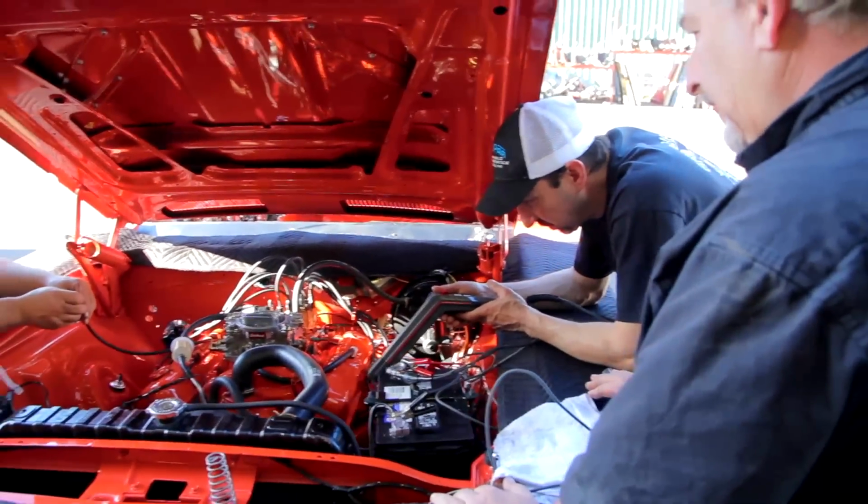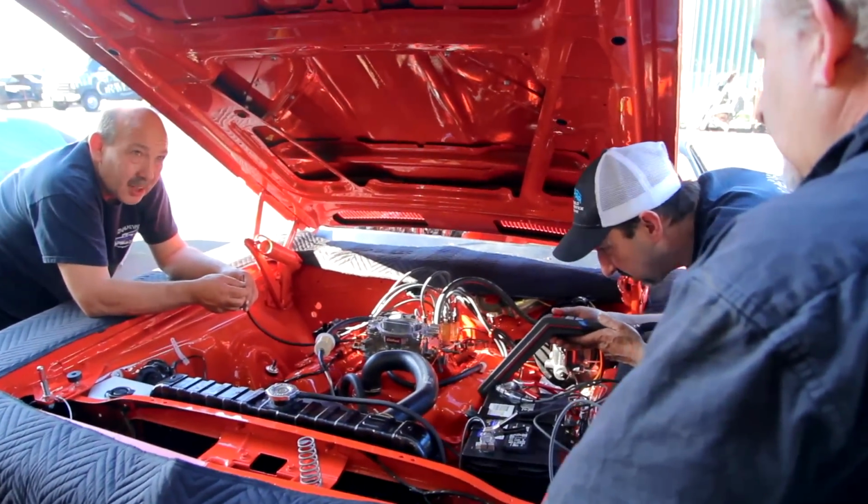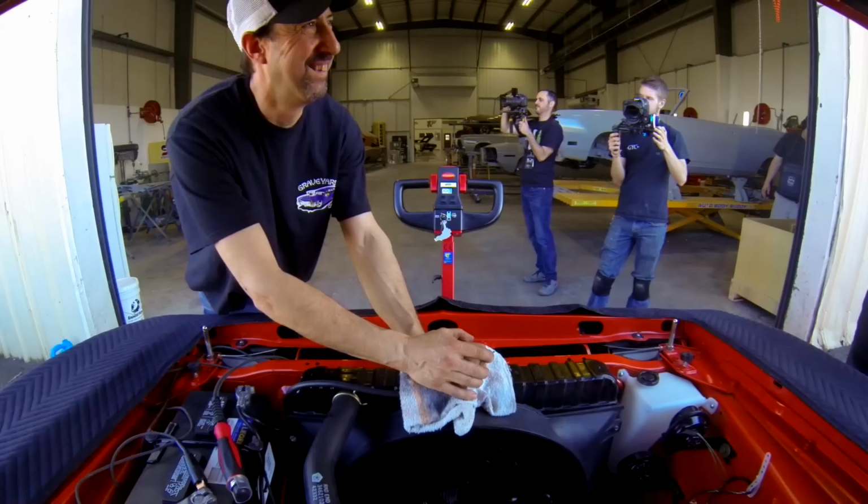He's checking the water on it right now. We may need to add some to that. If we can get it to run and idle and do all the things it's supposed to do, we can set the timing on it. And hopefully after that, we're ready to pull it back inside and start putting it together.